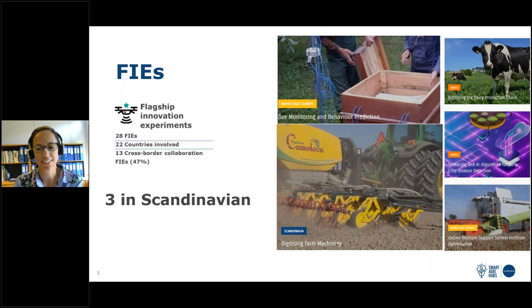A Flagship Innovation Experiment serves as a successful and efficient innovation experiment. Within these experiments, ideas, concepts, and prototypes are tested for the advancement of the digitalization of the agri-food sector. Eventually, the products created by these experiments will be introduced into the market, and the research and information gathered will be shared with other innovation experiments across Europe. There are in total 28 FIEs, which are divided into 5 sectors: agriculture, arable farming, livestock, fruit and vegetables. In Scandinavia, we have 3 ongoing FIEs, which you will hear more about later.